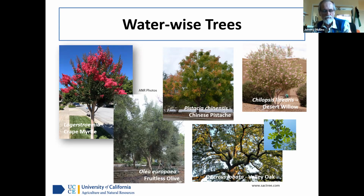Down the bottom on the left, you got a fruitless olive. You know, fruitless olive, or you can have an olive that bears olives. Extremely drought tolerant, been around for thousands and thousands of years. And then on the right, we have our native valley oak. Will grow all summer without a drop of water. In fact, they really do not like to be watered in the summertime. It can cause problems.